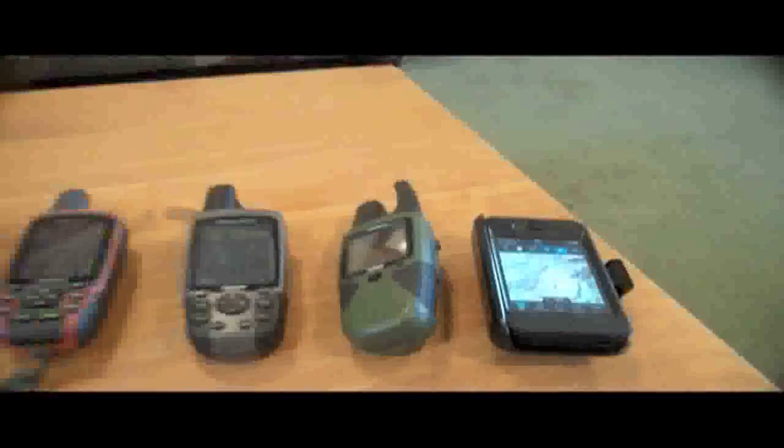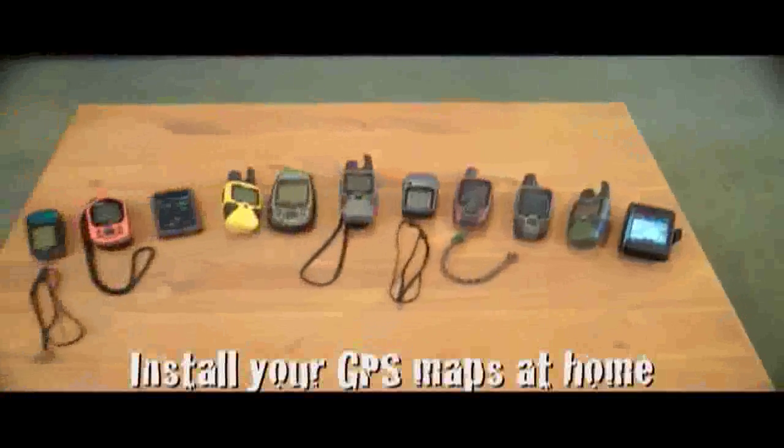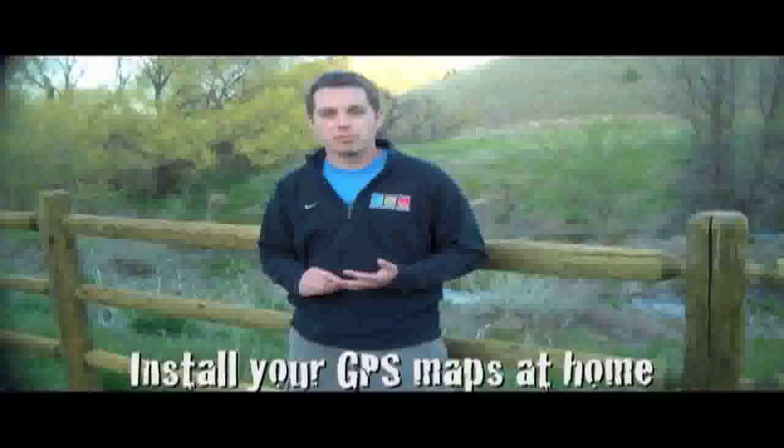Some people are even using iPhones now, but make sure that the maps are loaded before you come out here, because there's not going to be internet service out here at the ranch. And so you'll want to look at the set of coordinates and load up a set of maps. There's all kinds of software out there that'll do that for you. I'm not going to get into that. I'll let you do your own research. But the iPhone is a really good piece of equipment for doing geocaching. You just got to make sure you're prepared.